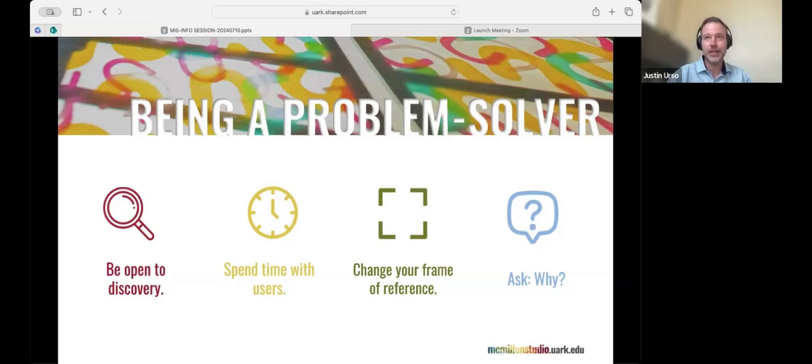And ultimately, that leads to changing our own frame of reference sometimes. We might see things in a different light than what we saw before. Our assumptions are challenged, and that leads us to ask, why? Why is this happening? Why does this problem exist? How many people are exposed to this problem? And how might we provide a solution for that problem?